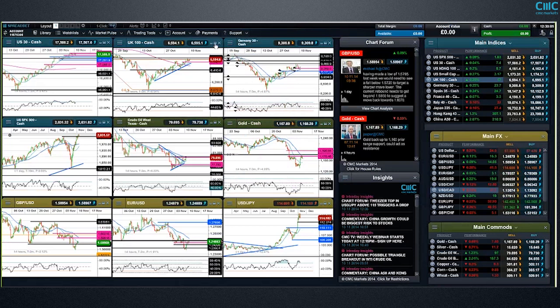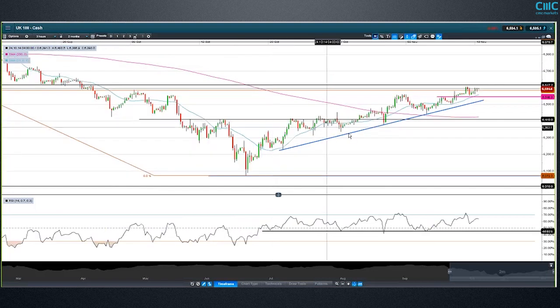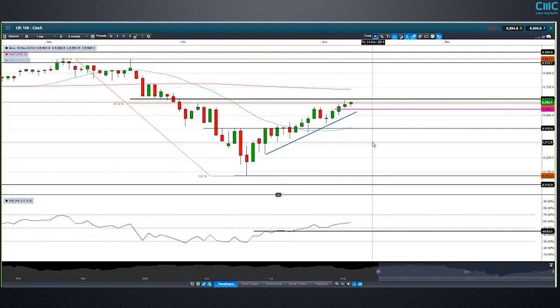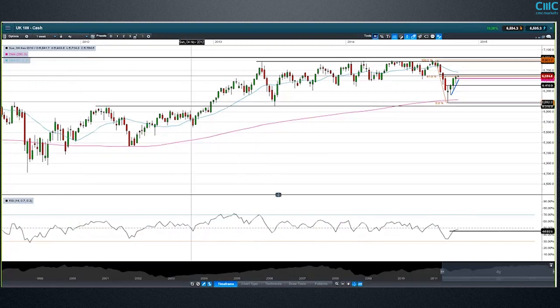Now, different picture in the UK and Europe, really. Rather than being right past the highs, you can see that this is the FTSE 100 in the UK, in this range that we've been in for quite some time, and this big move down went and tested the bottom of the range. So it's okay. We are strictly speaking in sideways mode.